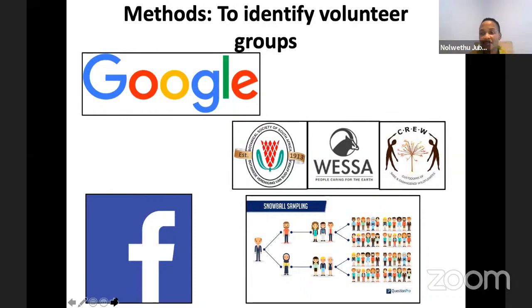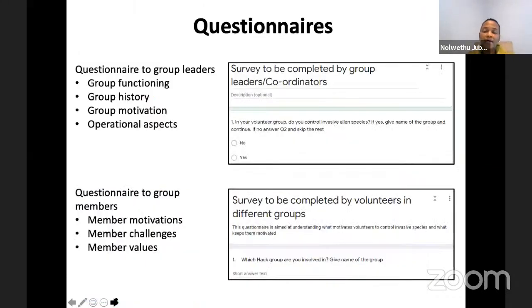Next slide. So we then produced 2 different online questionnaires using Google Forms. So one questionnaire was directed at volunteer groups and was completed by volunteer group leaders or group coordinators.